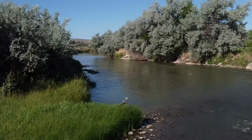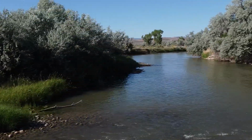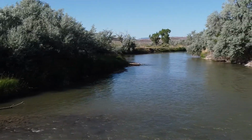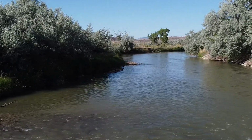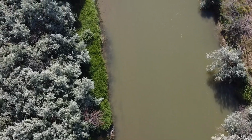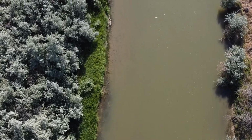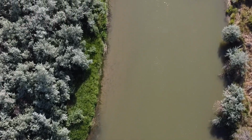And the problem with that is that over time it narrows the channel and simplifies it. So for fish habitat, fish want a lot of different water depths and velocity. And what this is doing for these threatened and endangered fish is it's reducing the habitat.